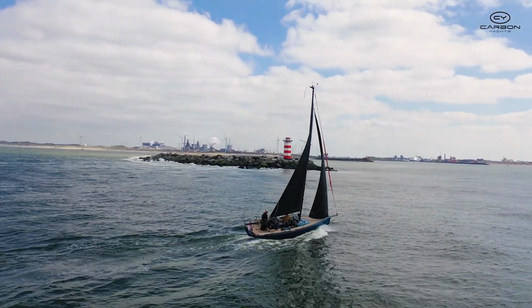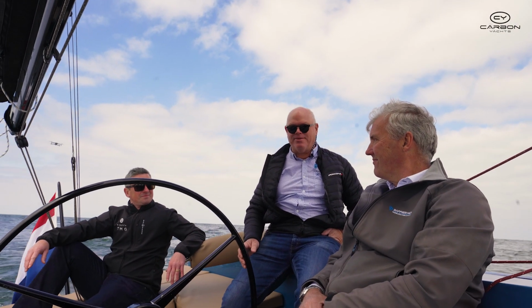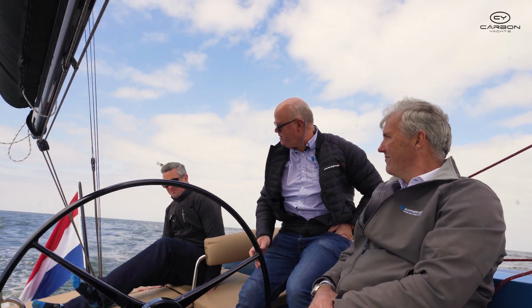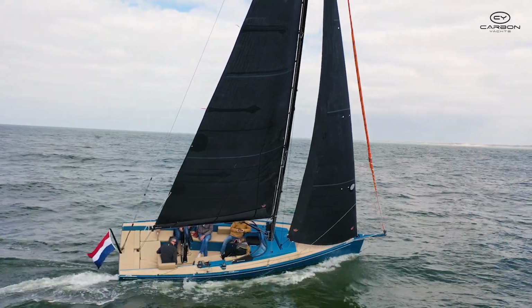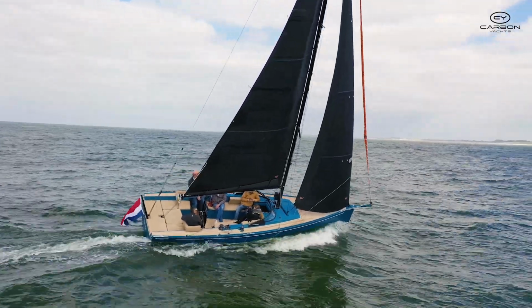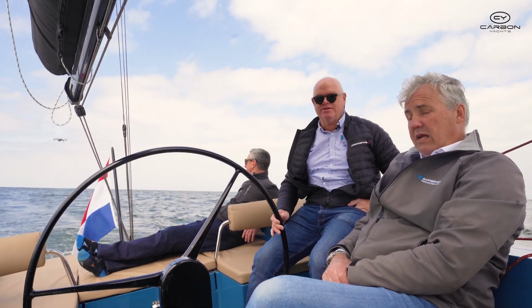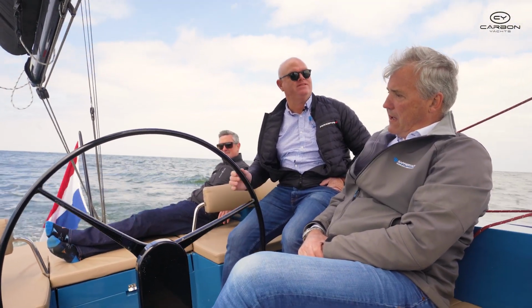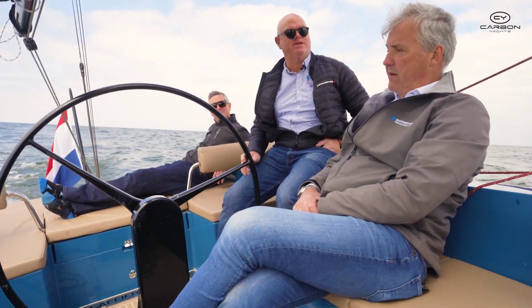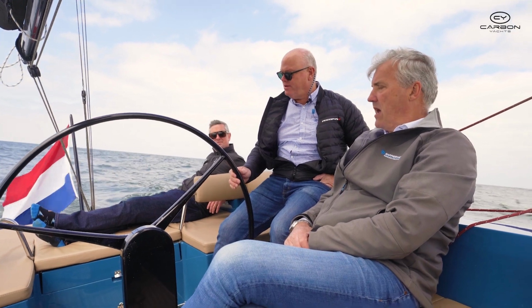So we're just heading back into the port, and as we can see, set up beautifully with all the lounges. Ross is demonstrating the comfort on the 27. I mean, it's a big cockpit on this 27, isn't it, Dennis? It's not that much smaller than the 33. No, well, if you compare this 27 to the old 33, it's more or less the same size. Just a bit smaller down below.